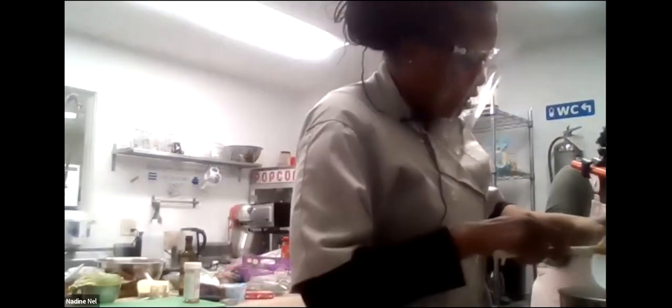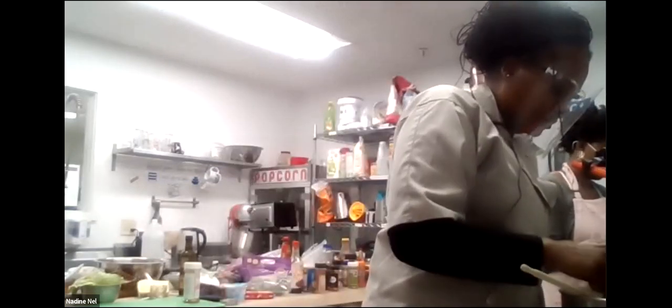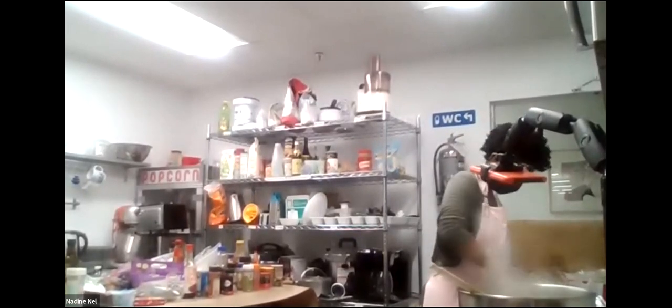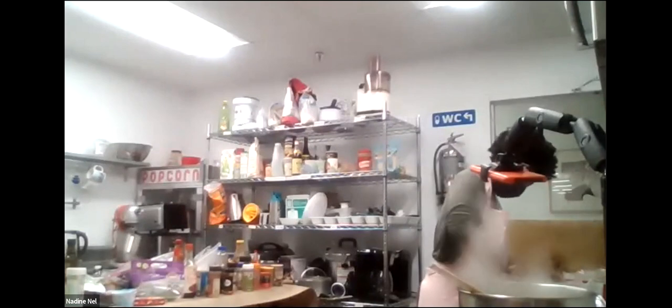All right, so the curry has come together. I'm gonna put the okra in there. I'm gonna taste it. Tastes good. Put this in the oven. So there is enough.